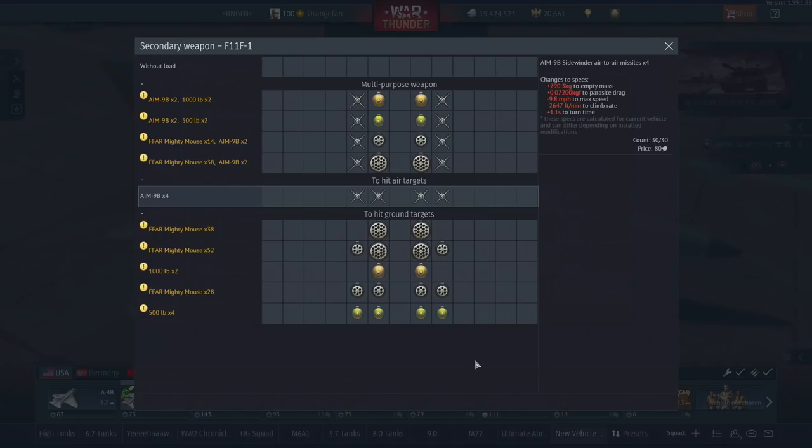So we'll take a look at the actual loadouts here. You can have 4 500s. You can get 28 Mighty Mouse rockets here. You can get a pair of 1000s, or you can get 52 Mighty Mouse rockets, or 38 with just the two larger, the second upgrade.